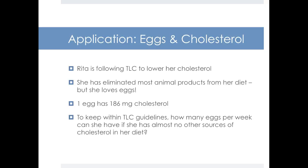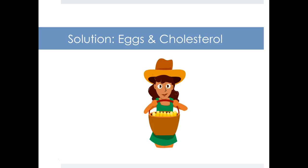pretty healthy. And if Rita really wants an egg, one egg, you should know, has 186 milligrams of cholesterol. Okay, so if she were going to keep within the TLC guidelines, then how many eggs per week can she have if she's really done a great job of cutting out almost all the other animal foods in her diet? Okay, and the answer there is 7. Because if you look back at the guidelines for TLC, you want to aim to have on average less than 200 milligrams a day. Okay, so even if she goes crazy on the weekend and has 3 or 4 eggs on Saturday and Sunday, okay, and has none the other days, she's perfectly fine.